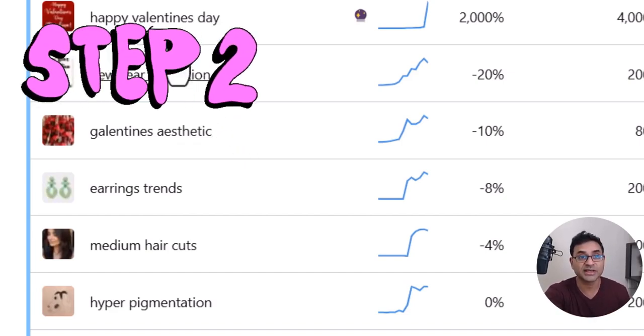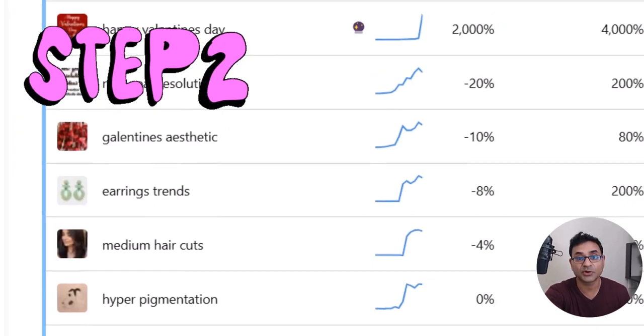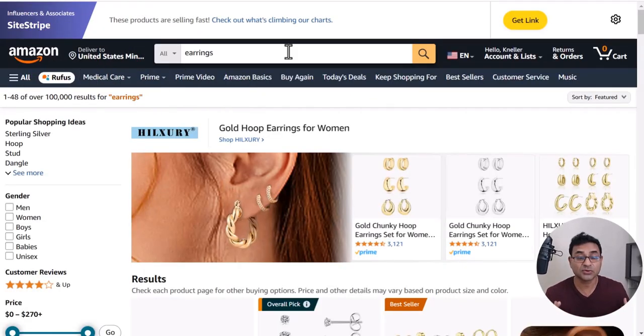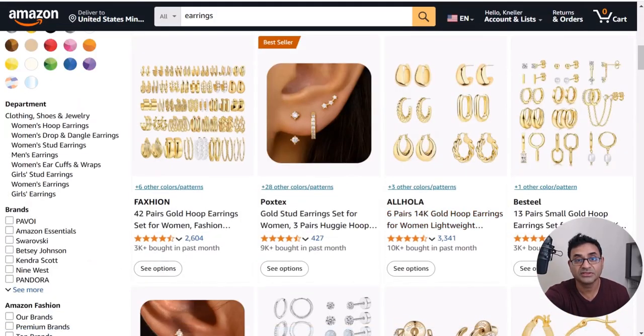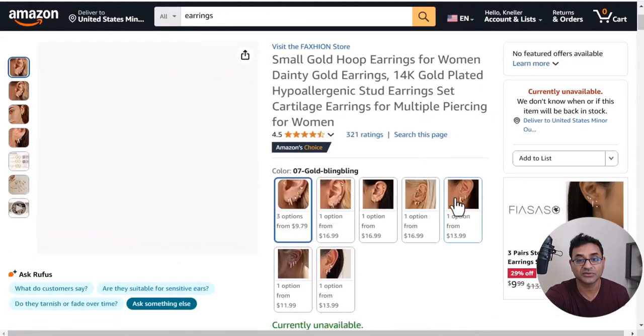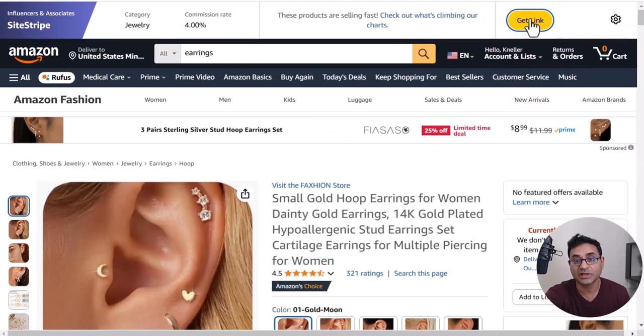Now moving on to the second step, which is finding the products in that niche. The best place to promote products is from Amazon, because they have a wide variety of products. Let's have a look. So I put in earring as a search item, and you can see various things. Now, say you have settled on one of these items. So you click on the get link.